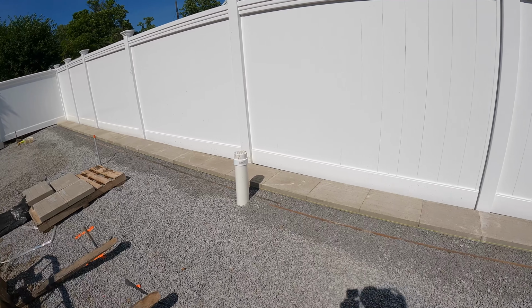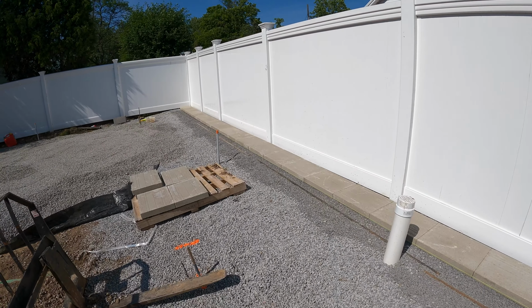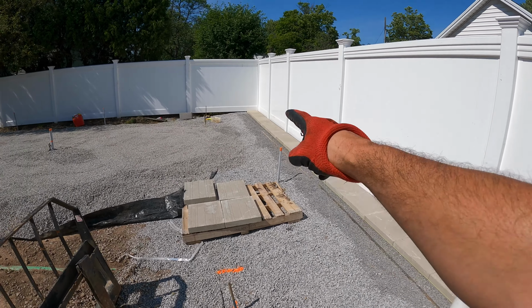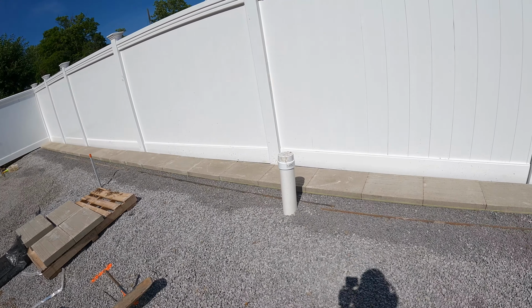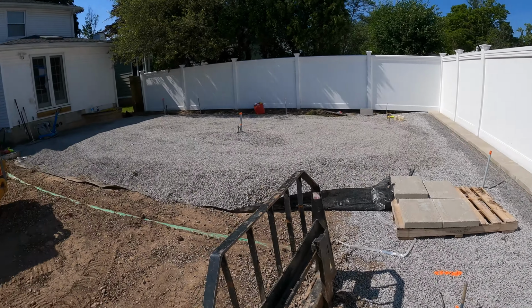So I got about 2 cases of that for tomorrow. So we're going to just be gluing down to the starter block, and then we're just going to be building this wall. Like I said, there's wing walls that I have to still base out. I've been taking my time though, because this has to be perfect, as everything on this job site.